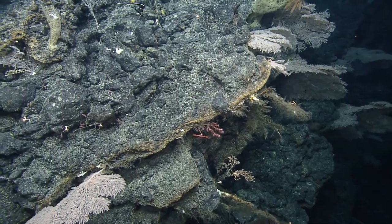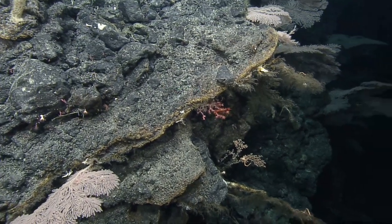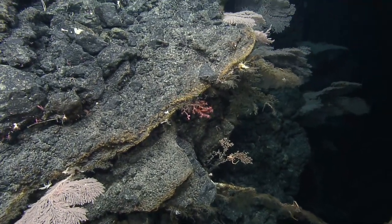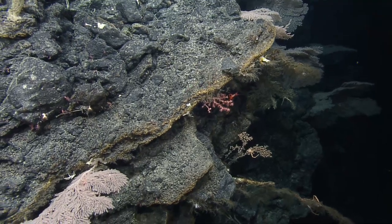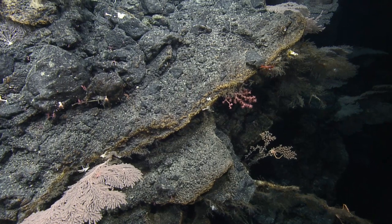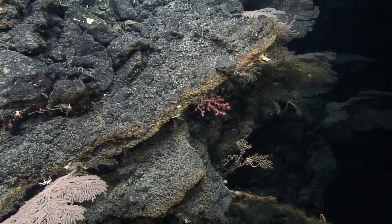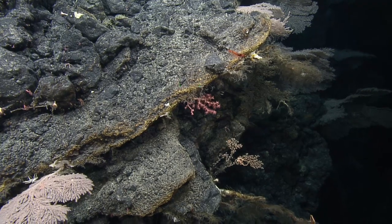And a shrimp friend. Yeah, I hear the geology is pretty interesting. It looks like we have some intercalated lava flows and hyaloclastite beds. It might be. We might have some zoanthids here, right underneath this as well. And we're gonna zoom.